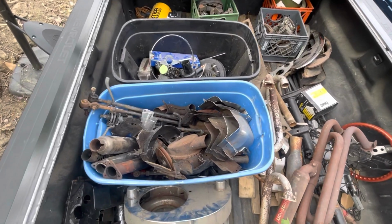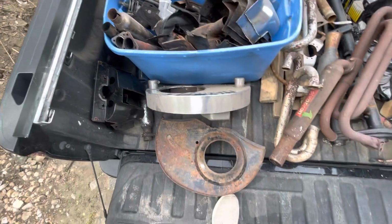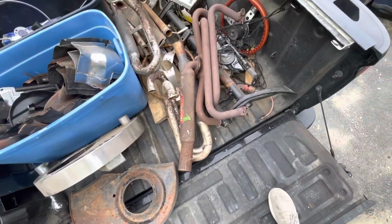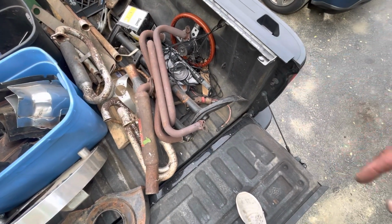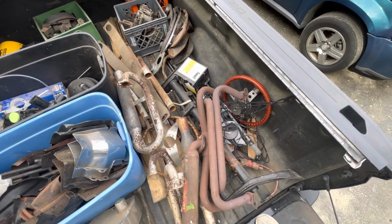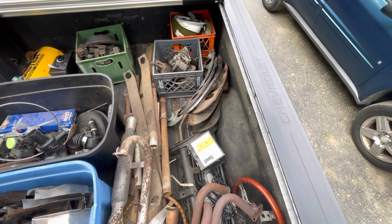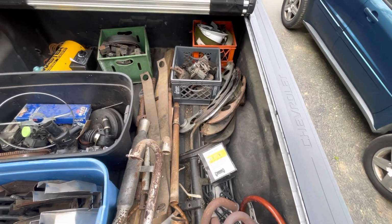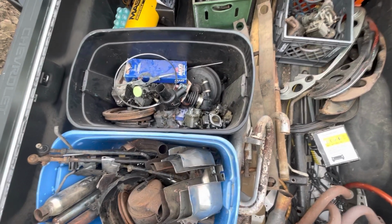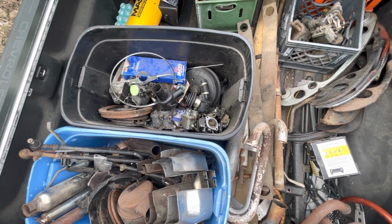So tins, air cleaners, exhaust, column. There's some more tins over here. There's a nice chrome fan shroud, as well as a black one. More exhaust pieces, an adjustable front beam. You can kind of see the sway bar that I started going after. That was the first piece. That's the real reason I went after this. Got a bucket of carburetors back there, and looks like some steering boxes, more air cleaners and parts back there, and then brakes, carbs, a clutch, a flywheel, just random parts.